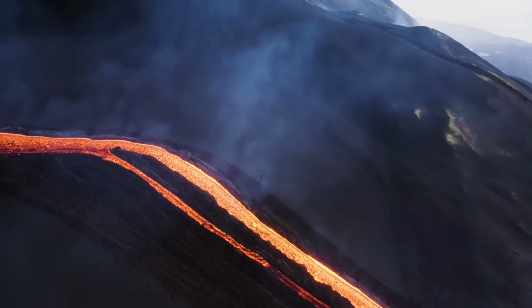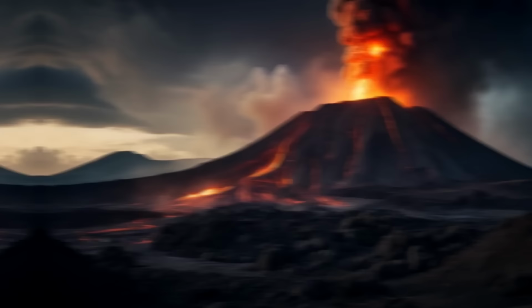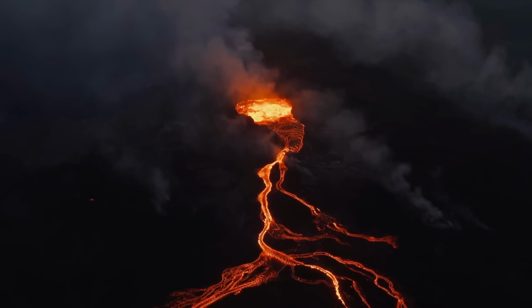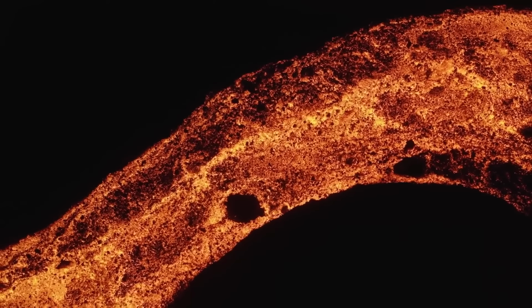If Mount Adams eventually erupted, it would likely produce slow-moving lava flows rather than explosive eruptions like Mount St. Helens. After all, past eruptions have only led to lava flows that travel just a few miles from the volcano. So that's not what we'd need to worry about.